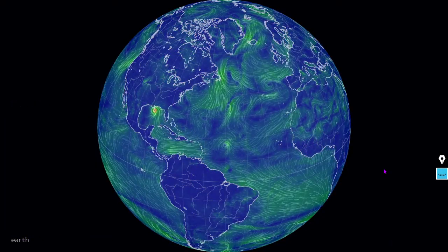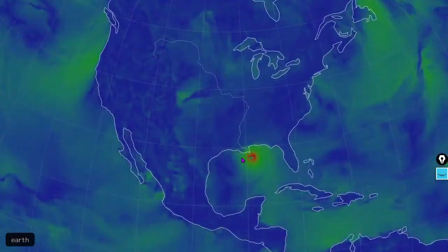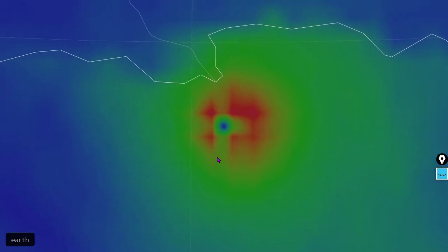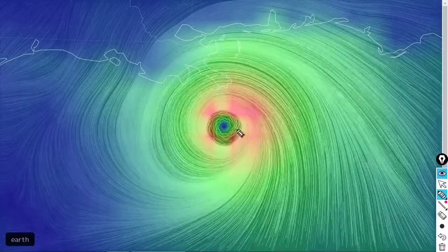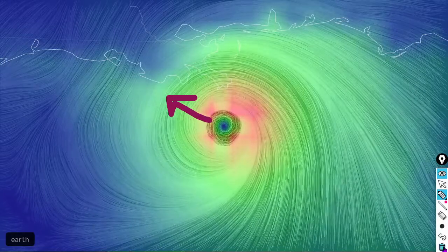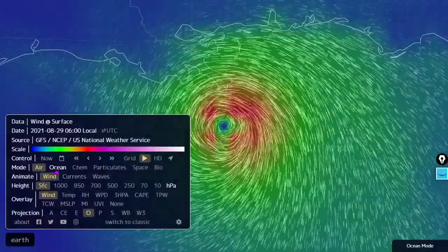Here are the surface winds. We're going to zoom into the windiest portion of the planet, I think, right now. It's Hurricane Ida. So it's in the process of partially making landfall. The unfortunate thing is that it appears to be shifting a bit to the west, and there is hotter water over to the west. Let me bring up the sea surface temperature.